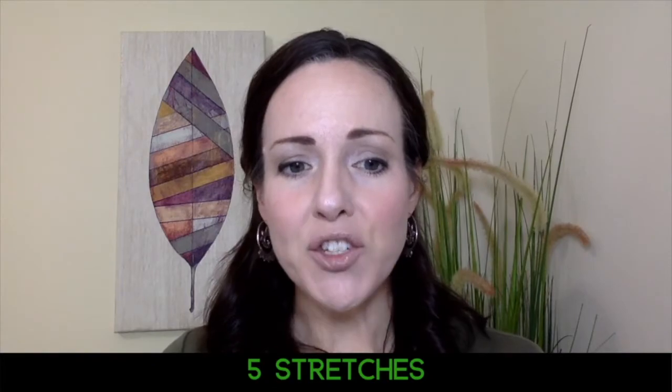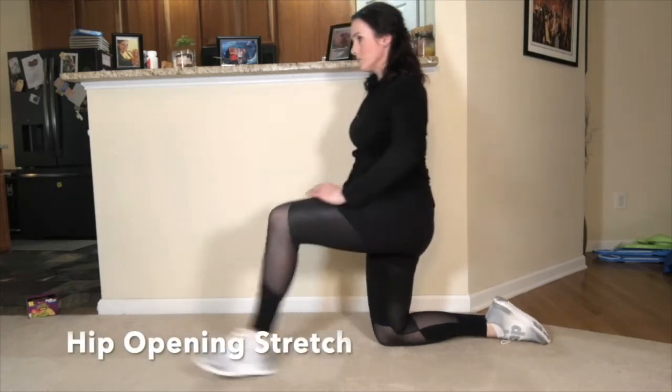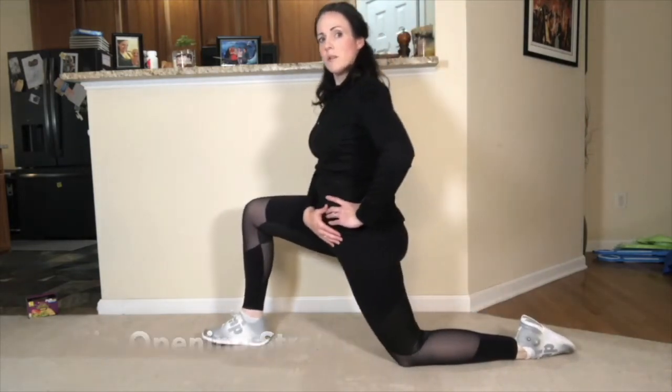So here's the stretch that I would recommend you do. This is a hip flexor stretch. You would just be on your knees, step your right or left foot forward first, and then just lean in to that front leg. The big key here, though, make sure that your knee does not pass your toe. It should be right above your heel as you come down for your stretch, and you can feel that through your hip flexor in the front of the leg. You can also do this stretch standing with pretty much the same exact position if you have any kind of knee issues. Hip flexors are a very, very important place to stretch on a regular basis.